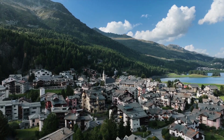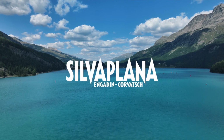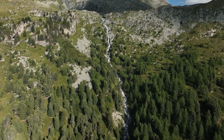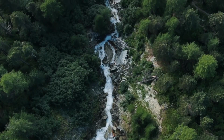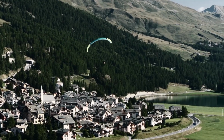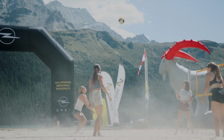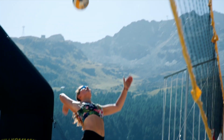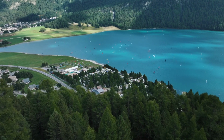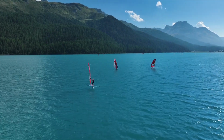Welcome to Silvaplana, a town in the beautiful Engadin Valley in Switzerland. Its natural beauty and landscape make it the perfect place for people who like to spend their time actively in summer. Headlining those activities are of course the water sports, as explained by event organiser Christian Muller.